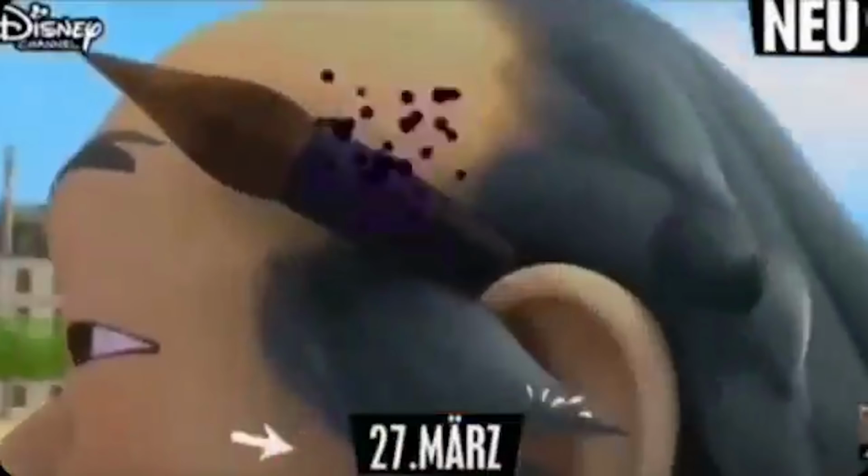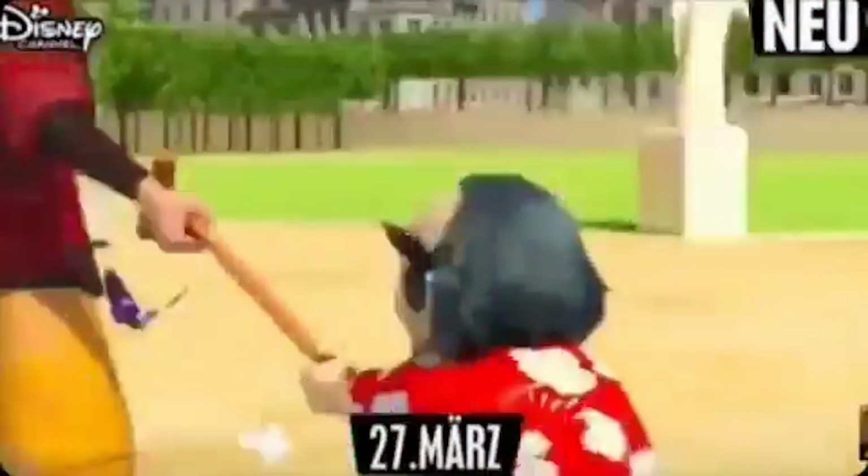Turns out that it's most likely Master Fu. Now the reason that Master Fu is akumatized is because of Su-Han. I have no idea why Su-Han is trying to take his walking stick or staff, but he is. I don't know, maybe Su-Han's just a bully, or maybe he's trying to get him akumatized because he wants to track down Hawkmoth. I don't know, but he was the reason for this one.